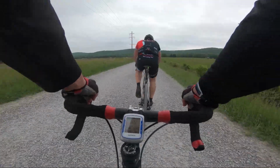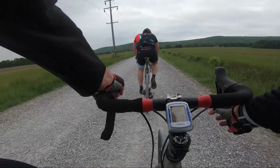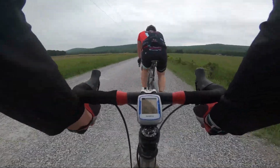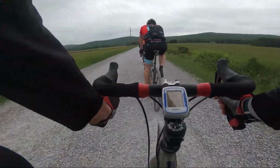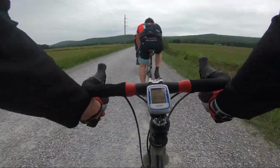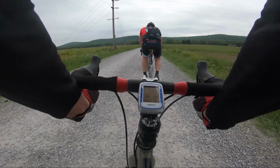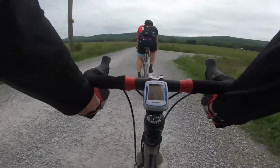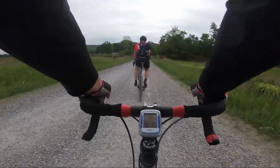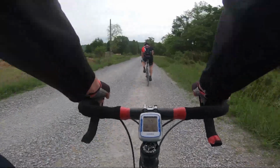This was some pretty rough gravel, and I felt like 18 was kind of fast, and I was starting to struggle a little bit. You see me getting into the drops, trying to get as much aero help as I can. It's kind of wild. I think that's Mo in front of me there. I'm pretty sure that's Mo. You can see he's got just shorts and a jersey on, and I've got two shirts, a jersey, and leg warmers on, and I was pretty comfortable. I thought I was going to be kind of cold.